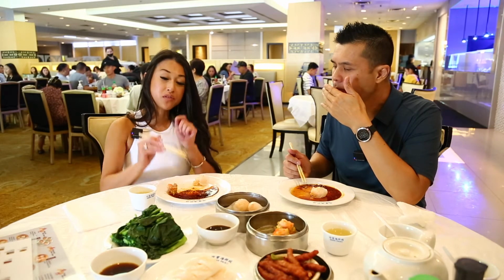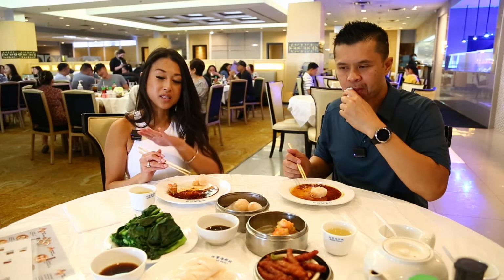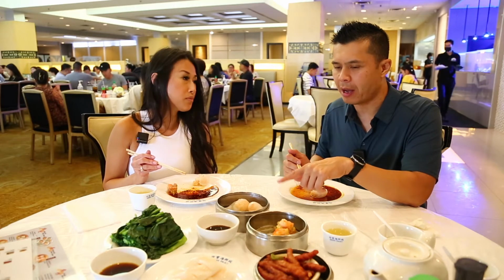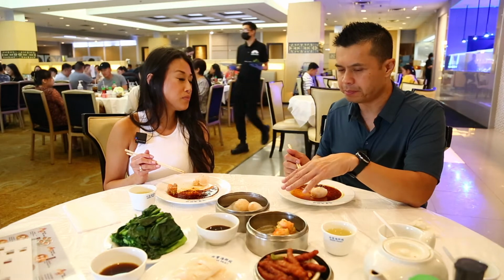So this is actually very similar to that, but it's prepared differently. And that has more of an oil base. Compared to the first one that we had, the siu mai, this one, the Har Gow, I can actually taste the difference. Meaning that the other one I couldn't tell the difference between the meat, the shrimp, the wrapping, etc. But this one I can actually taste the shrimp inside and the outer wrapping as well. So when I put it in my mouth, I can actually distinguish the difference between both. That's good.